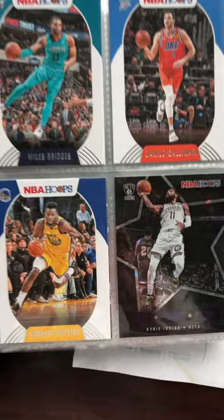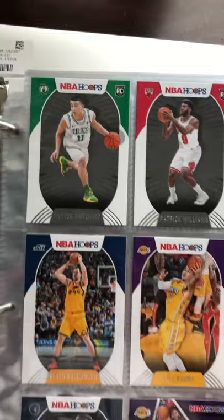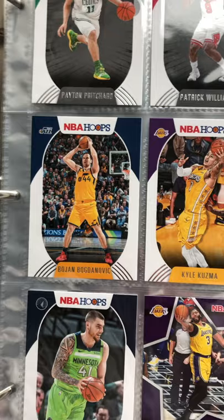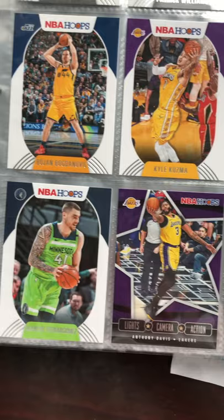This is a good one, Kyrie Irving, lights, camera, action. Peyton Pritchard, rookie, he's been playing well for the Celtics, actually. He's a good shooter. Patrick Williams. We got another Kyrie Irving card for the Brooklyn Nets. Anthony Davis. And yeah. And Devin Vassell.